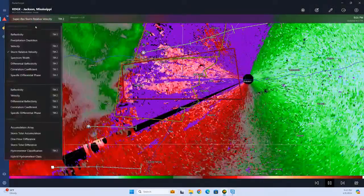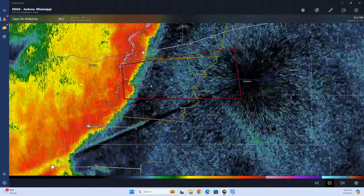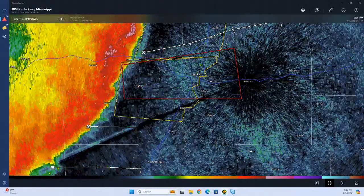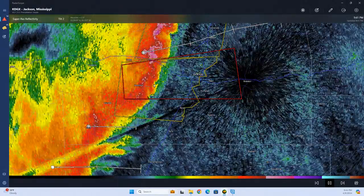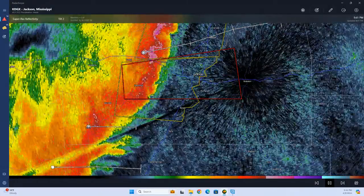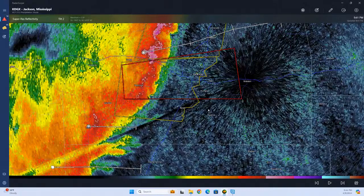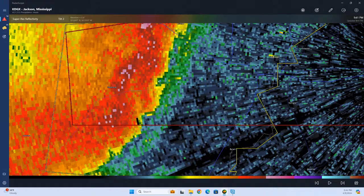Let's go back and take a look at the reflectivity. And we can see this little bit of a notch. We saw that little leading edge. That's where the tornado was. That's where we got that radar confirmed tornado tag from. And we're still seeing that right back here in this notch. Right here, pretty much sitting right on this little road just east of Raymond. That's where our tornado would be sitting, right back in there.